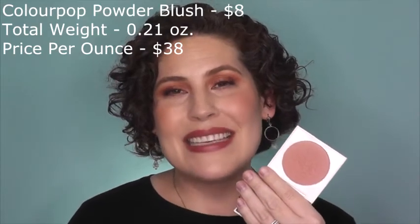I'm glad they're done with that, but you can pick up these blushes for $8, but that makes these $38 an ounce. So this is the most affordable drugstore after the e.l.f. that I have, and then these ColourPop ones. I do feel like ColourPop does some beautiful blushes, and I do like that their packaging is magnetic. I feel like the mirror is good. It's good enough that you can see your whole face. These really are a really nice blush for what they are.